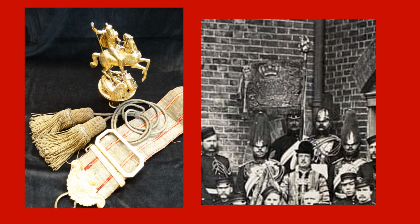Quite why this very valuable piece of silverware had been hidden from sight for nearly 60 years is a mystery, but the silver gilt finial is now on display in the Household Cavalry Museum's Reserve Collection at Combermere Barracks, Windsor, and the belt, tassels and the guidon itself can be viewed on request.